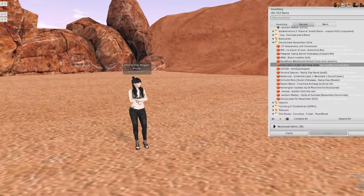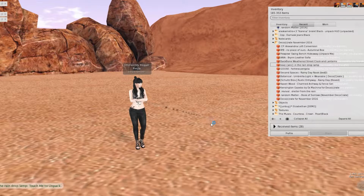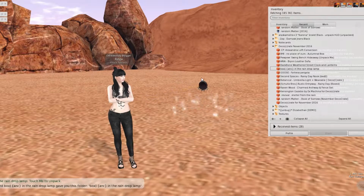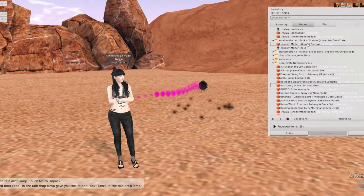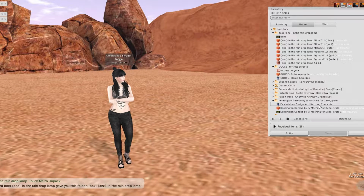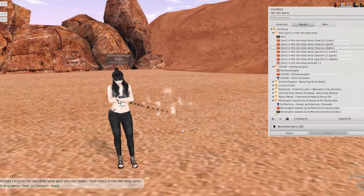We will go back to ANC and this lamp, which is, I guess, called In the Rain, and it's a drop lamp. Okay. Where did that packaging go? Ah, we have a little mirror there. Okay, click that one. Up we go, and we have 2 versions. We have a floating and a ground lamp, and it seems in 3 versions. So we'll start with the floating in water.